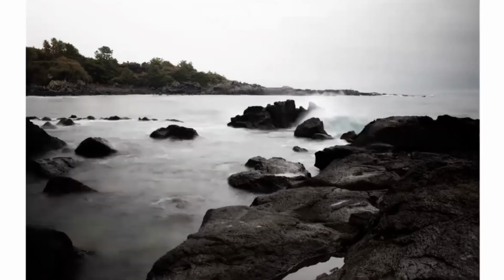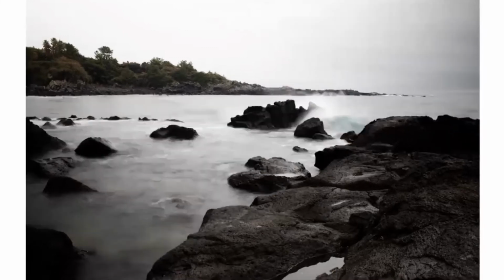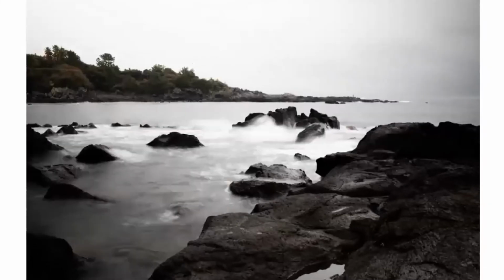I think it could have been a little bit better. Maybe the composition could have been much better, but you know, I was just playing around, having a good time. Again, the wave comes in, splashes up.